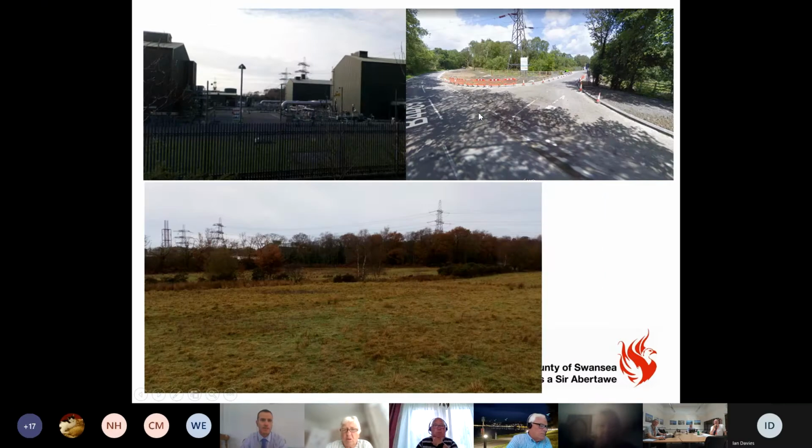Sorry. The top left is the gas compressor station viewed from the rear, looking south to show the scale of the buildings already on site. The top right is the existing access onto the B4489. So you can see it's a nice wide access that would serve the development. And the bottom photo is a view across the site back towards the gas compressor station. And just note the electricity pylons in the background. If you can go on to the layout, please, Ian.